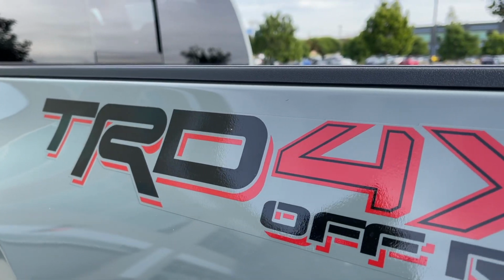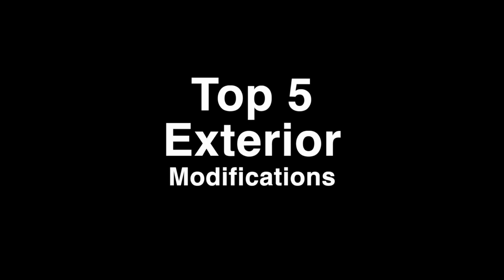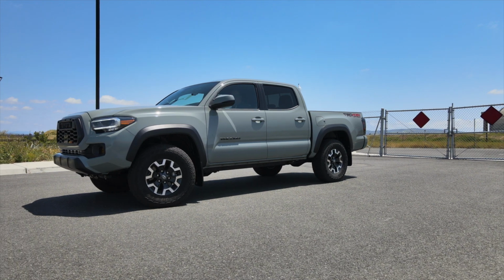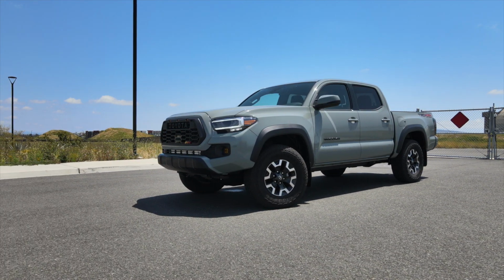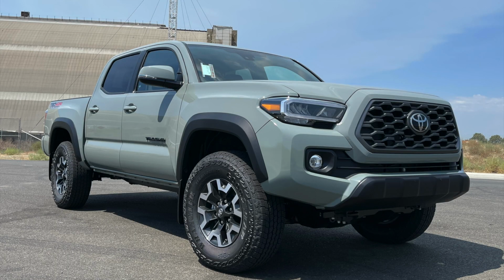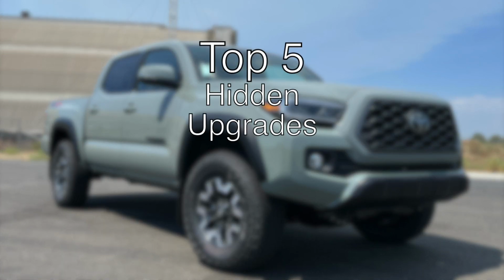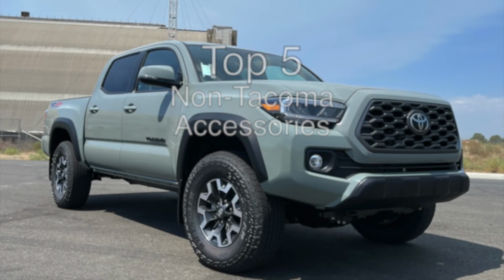As for the exterior, it was time to make it my own, and these are my top 5 exterior modifications that I really enjoy. Now, I still have a stock appearing truck, so no major modifications like lift or new wheels and tires. That will come in time. For what I did upgrade, I'll have links for each of those down in the video description. Also, stay tuned for more in this series, including top 5 interior upgrades, top 5 hidden upgrades, and top 5 non-Tacoma accessories.